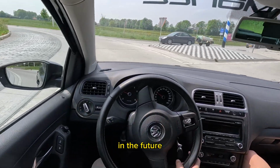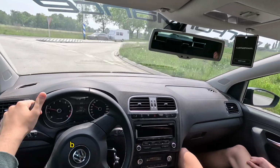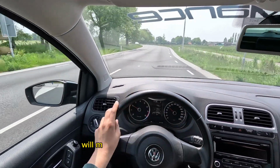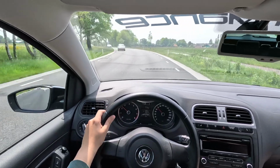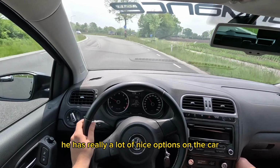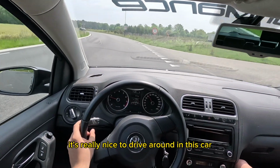And who knows, in the future he may put a turbo on it, or maybe buy a new one with a turbo. But that would be a really nice addition. That extra little bit more power would make this car really amazing. But for the rest, he has a lot of nice options on the car. The car is well kept. It's really nice to drive around in this car.